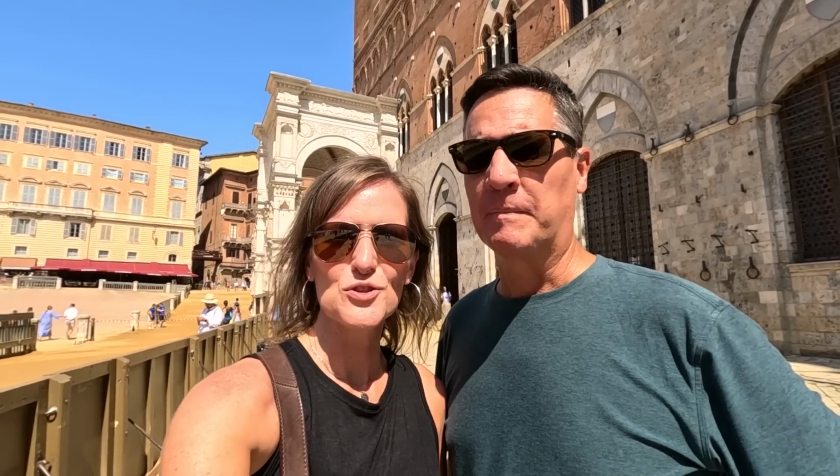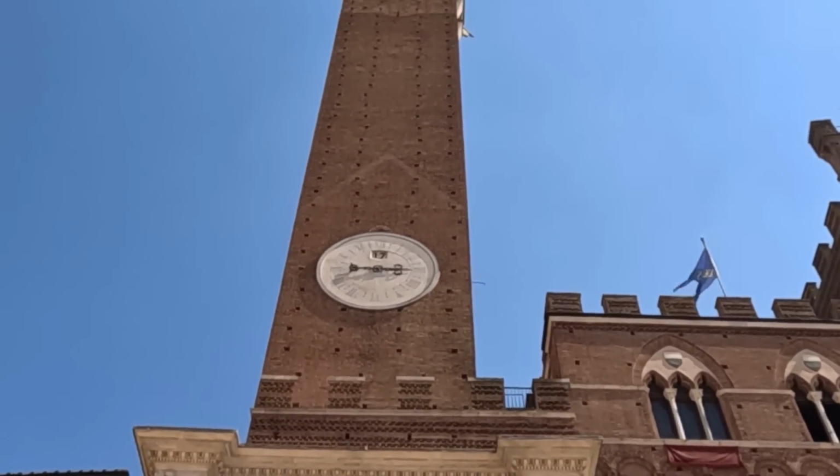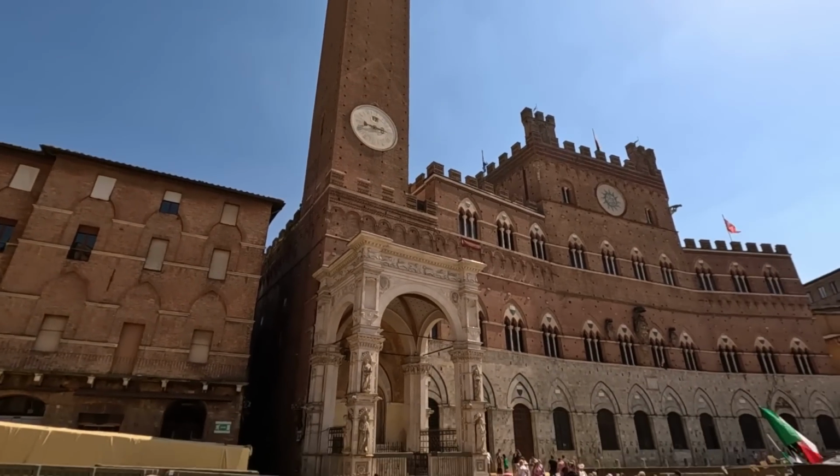Now there is a tower that you can climb here. It is one of the most famous landmarks here in Siena. We are not going to choose to do that, mainly because of the temperatures today. It is 400 steps up. I'm sure you have an amazing view over the city.